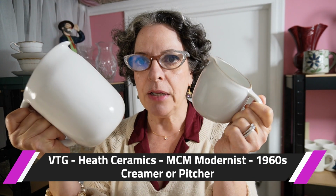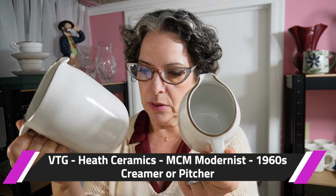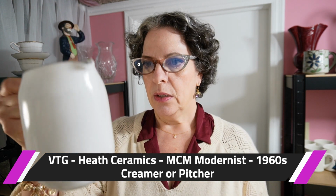And then I went home and did a little bit of research. It turned out to be Edith Heath from the 1960s, both of them. And they are very sought after. This is a creamer. This is a pitcher. They're both in the same color, which is a grayish white with a brown.